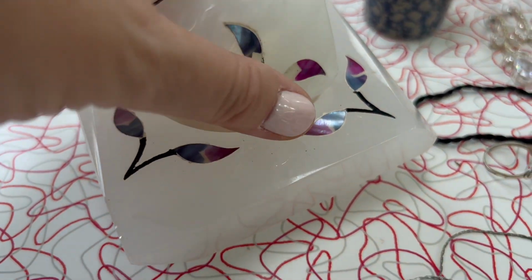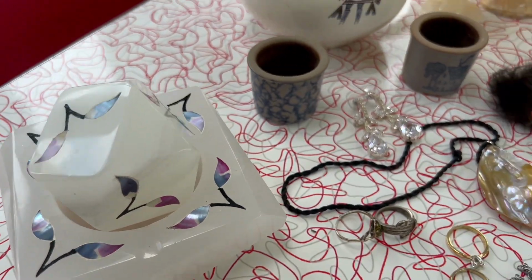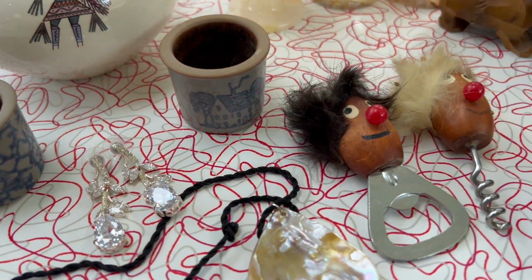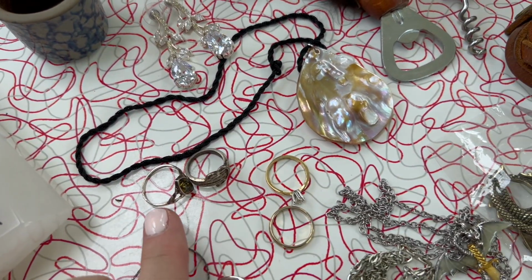Do you guys know what this thing is? Maybe you guys can leave me a message in the comments, please. I bought it because it was cool. And I bought a lot of little things that were cool. There are a couple of sterling rings in here, which was good. I didn't have to pay too much for them.